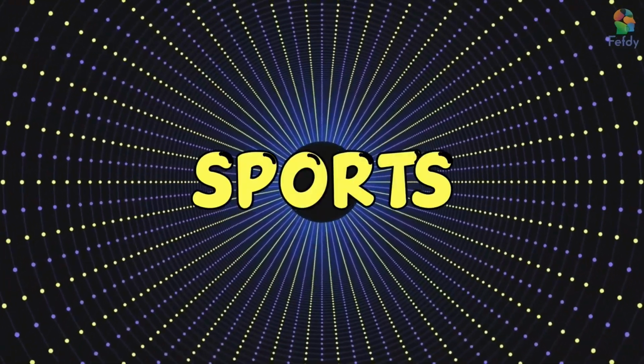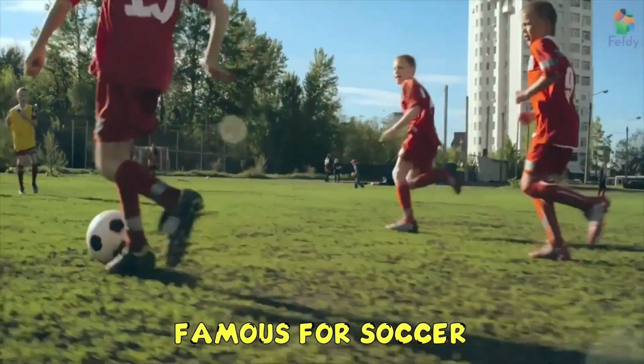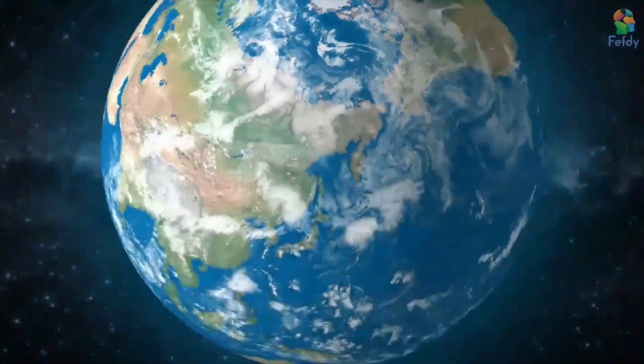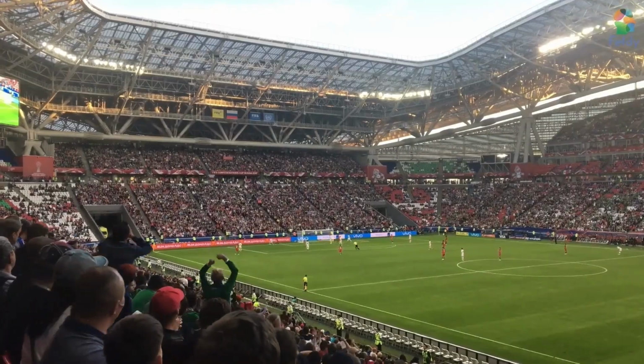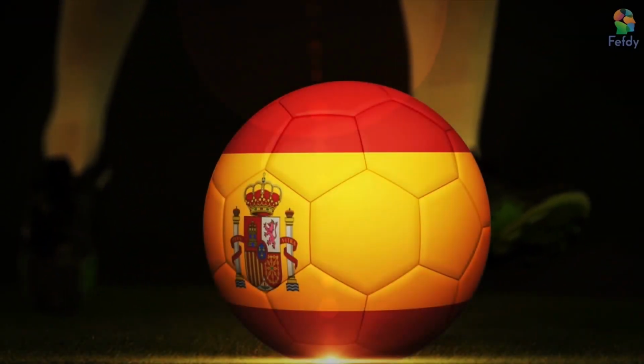Sports. Spain is famous for soccer, or as they call it, football. They have some of the best soccer teams in the world, like Real Madrid and FC Barcelona. Spain also loves bullfighting, which is a traditional and historic sport in their culture.